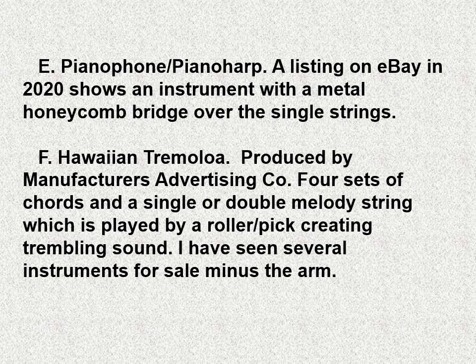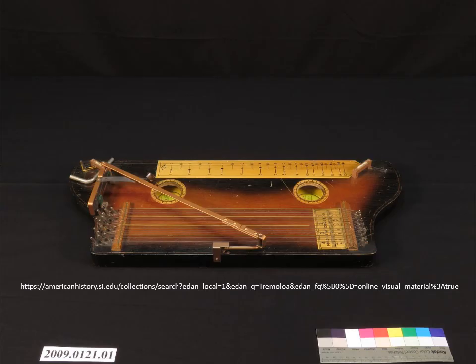And some more of these guitar zithers with attachments on them. The Hawaiian tremolo is a really crazy instrument. I've seen several instruments for sale minus the arm. You might wonder why it looks the way it does. There is a single or a double melody string, and you roll a roller over the string to create a tremoling sound. Or you can go from high to low frequency real fast.